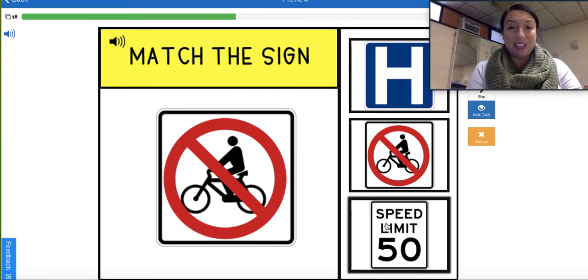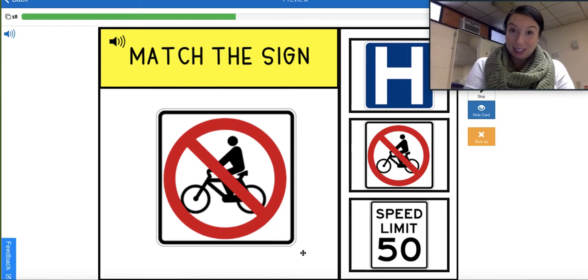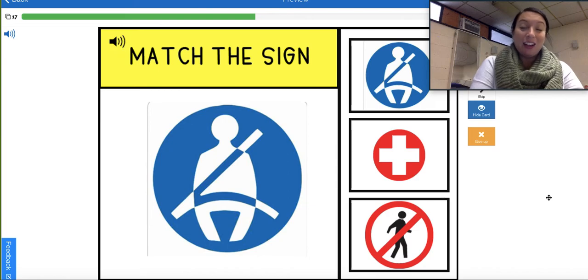So, which of these signs, one, hospital, two, no biking, three, speed limit, is the same as this big one? You're right. The no biking. Match the sign. Good job, friends.